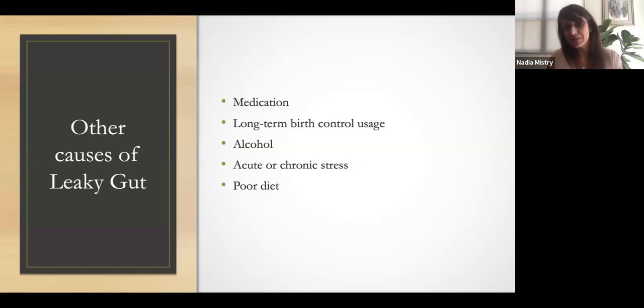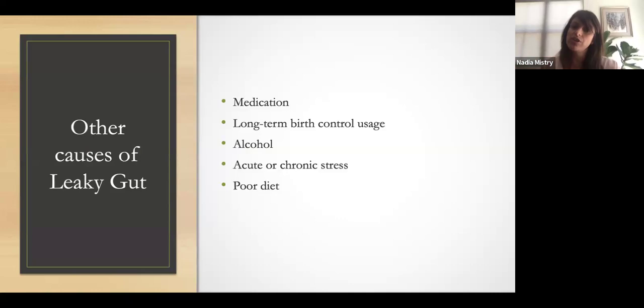Additionally, other causes of leaky gut, other causes of poor gut health, what breaks down your gut barrier, is certain medications, long-term steroid use, long-term things like ibuprofen or Motrin. If you're constantly popping ibuprofen or Motrin to help with menstrual cramping, headaches, migraines, that affects the gut barrier. Long-term birth control usage, chronic alcohol use, of course, acute and chronic stress, we talked about that, and poor diet.